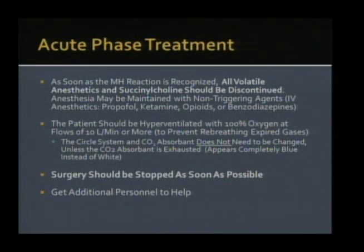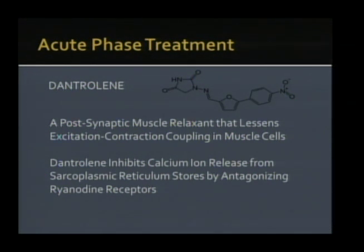There is certainly no way to say that surgery has to stop immediately. Sometimes you're in the middle of something and you've just got to do some tidying up before surgery can stop, and we recognize that. But we do need you to abort surgery, close up as quickly as you can so we can get this patient out of the operating room to an intensive care unit bed as soon as possible. And we need additional personnel to help. Well, I'll get into why we need additional personnel to help in a minute.